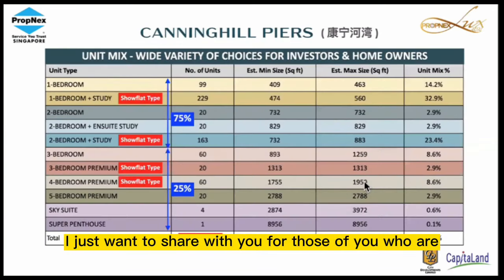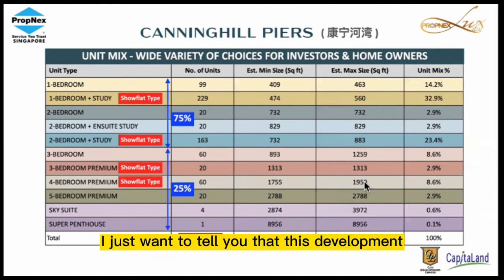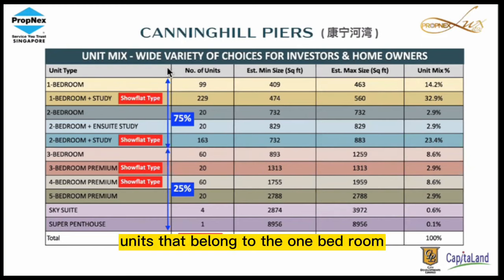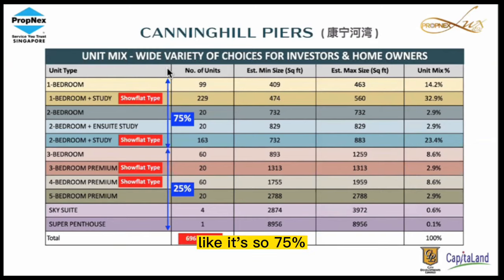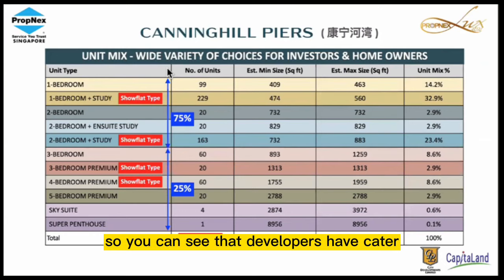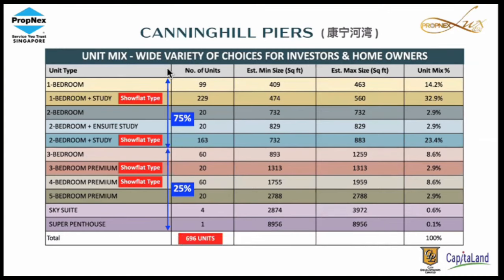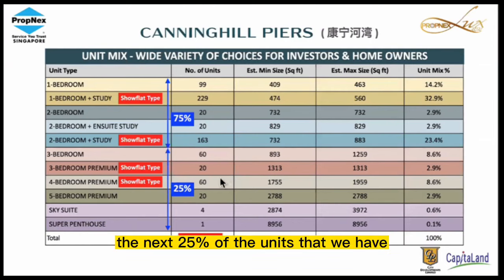I just want to share with you, for those of you who are excited with what I've shared, that this development has a wide variety of choices for not only investors, but also homeowners. We have 75% of our units that belong to the one-bedroom as well as the one-to-two-bedroom categories. So you can see that the developers have catered three-quarters of the units for investors. But for homeowners who also love this vibrant environment, you are more than welcome to choose the other 25% of the units that we have.